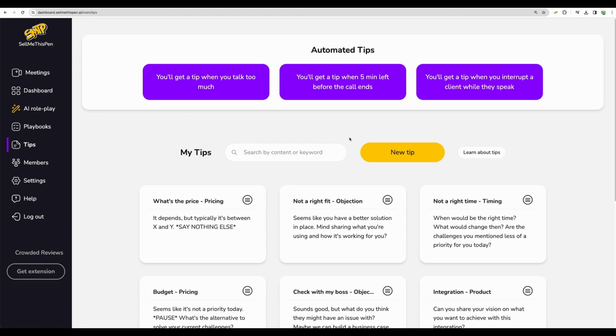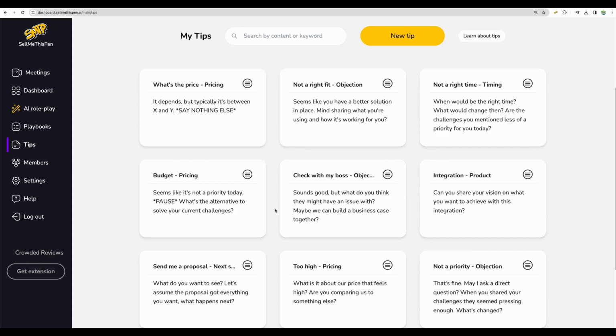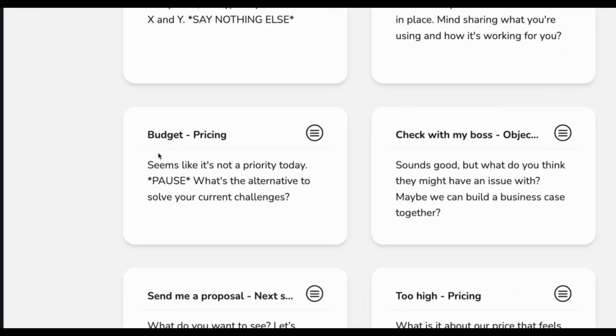Moving next to tips, and this is a really nice one. We're getting pre-built tips which actually will come in handy during the live calls. For example, if someone will mention that they don't have a budget, we will have some suggestions how to react to that objection. So let me show you how it works.